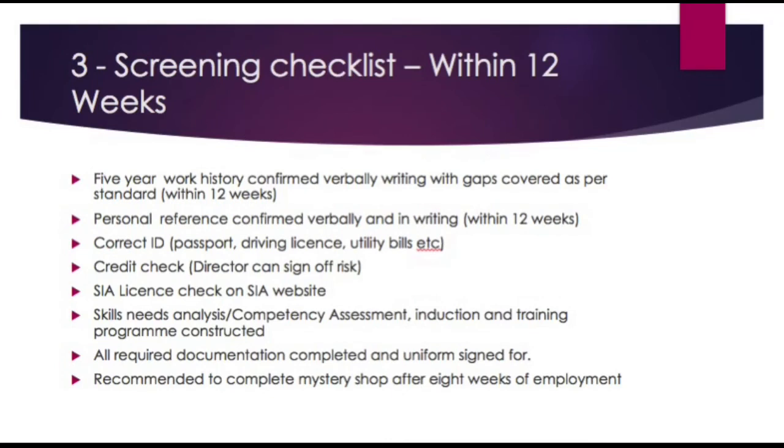So a screening checklist. This is a snapshot of everything that we need to do. So start to finish, we've got to do the 5-year history. So that's 5-year employment history or 5-year background history, shall we say. Again, as I said, have a look at getting the guys and girls to get the tax records, because it does make it a lot easier. It'll save you possibly around 70-80% on this part of the screening in admin time.